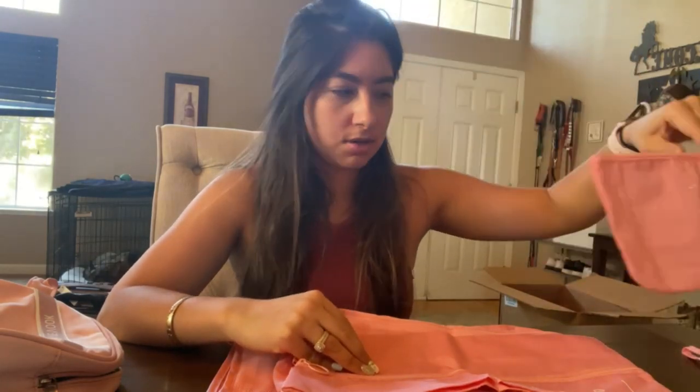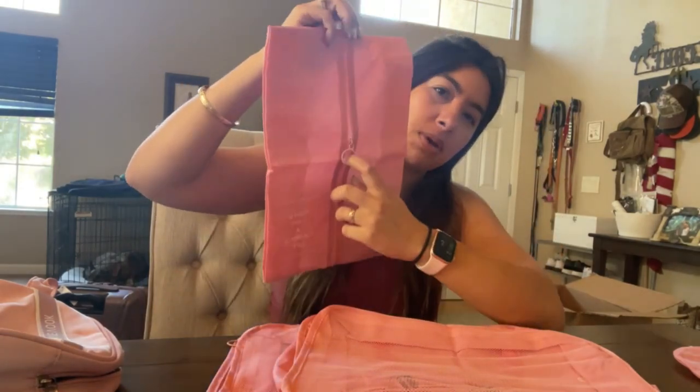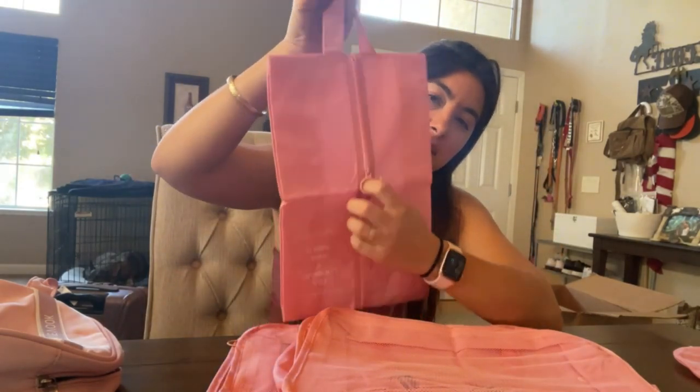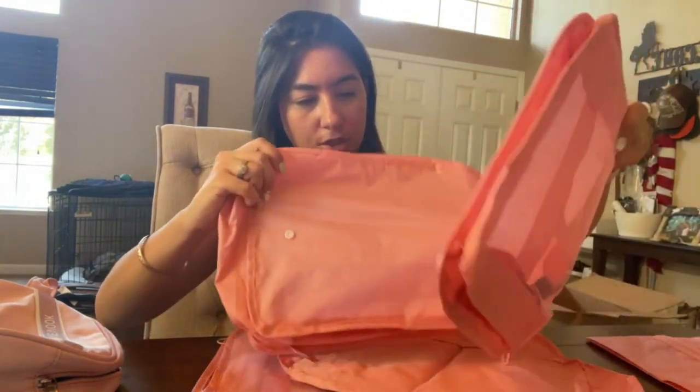This is another little pouch. You can fit socks, underwear, something like that in there. This one is a slightly different bag, but it's got a little hanger on it. And that's another one. And then a whole bunch of packing cubes.